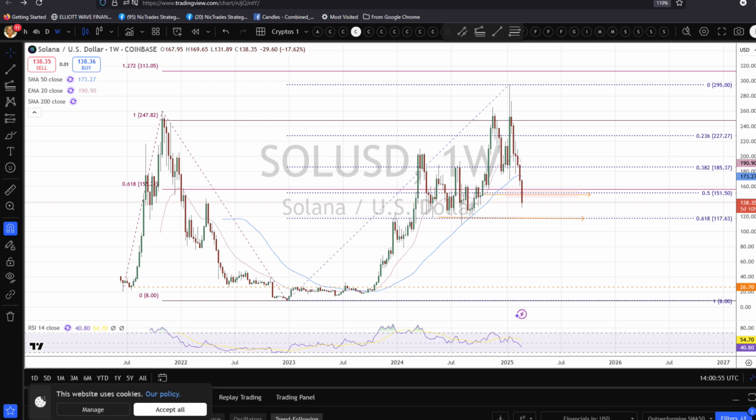I can't remember what I read. I think they were like 20. They withdrew 20 million Solana in tranches from Binance, and they were moving them around different exchanges. So clearly, there's some very big trading going on around this expiration.